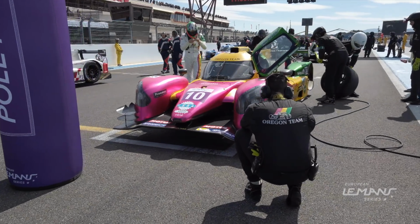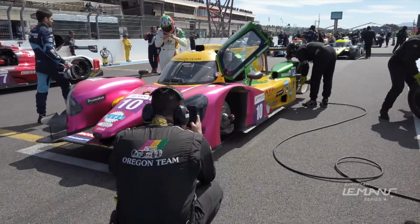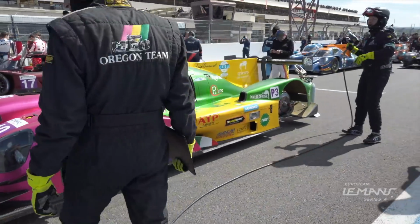Ever pole for the number 10 Oregon team, and Gustas, a first outing for you in an LMP3. Yeah, I'm going to become the youngest driver once I hit the speed limiter at some point today, and I think that's very exciting. I'm not really scared. I think we're all going to be equal on track, and it's going to be really fun in my first ever endurance race. And we've had all sorts of weather in the lead up to this, so hopefully today is going to be good conditions for you.